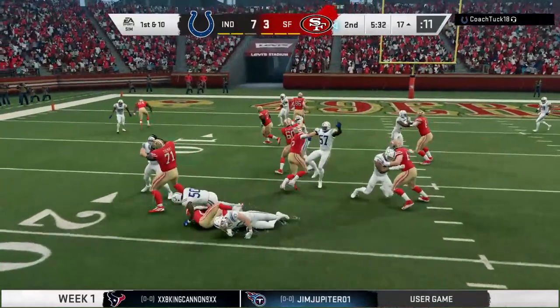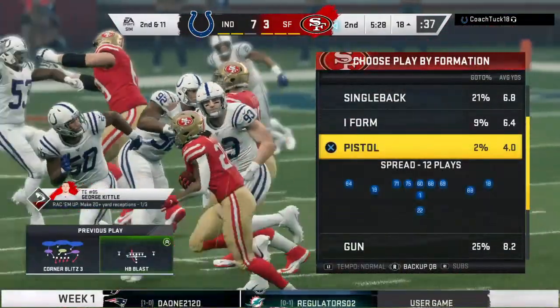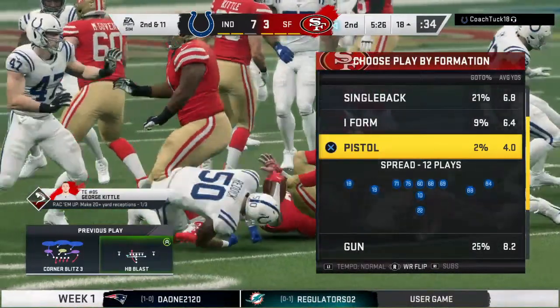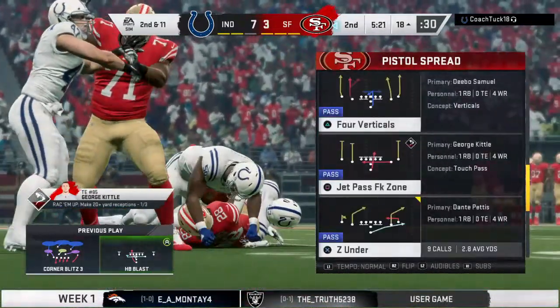Now the Georgia Southern man. This is Jerick McKinnon. And he is going to be stopped cold behind the line of scrimmage. He'll wind up losing a yard on the play, and it'll be 2nd and 11.